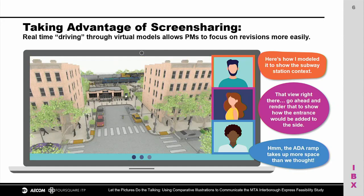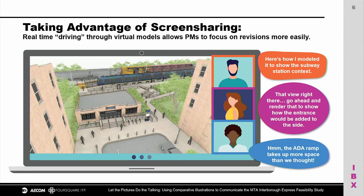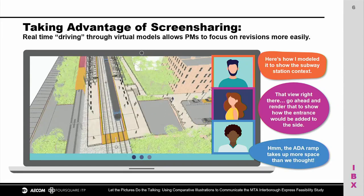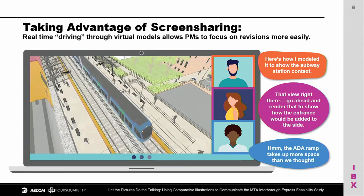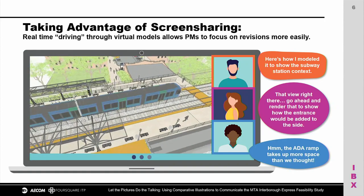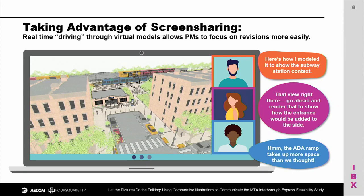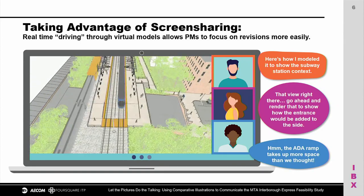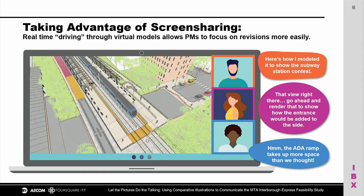Previously, we had defaulted to PM meetings where I'd give them a batch of screenshots that showed the different perspectives that I wanted to illustrate in a project. But you know how busy PMs can be. Sometimes they didn't look at this thoroughly, or they wouldn't show every single perspective in a model. So there'd still be surprises, and I'd end up doing revisions multiple times.